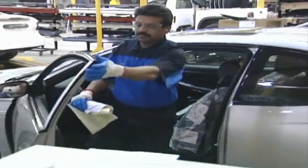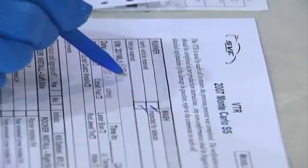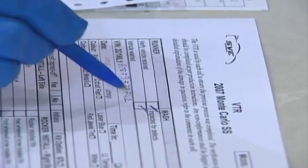A vehicle tracking record, VTR, is completed and placed with each vehicle. This VTR accompanies the vehicle from the time it enters the plant until the time it leaves. It remains on file at SVE Decoma for 3 years.